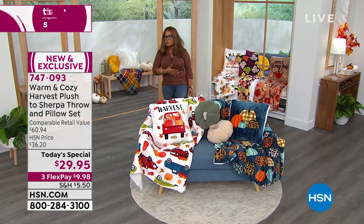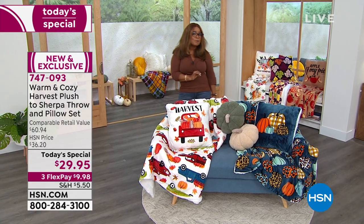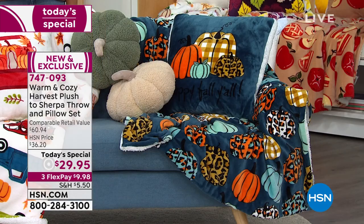We love fall. It's one of our favorite seasons, right? The days get a little shorter. The temperatures get a little cooler, and we know not so far away, we're gonna be celebrating, of course, the holidays. Well, let's get started with our warm and cozy Sherpa throw and pillow set.